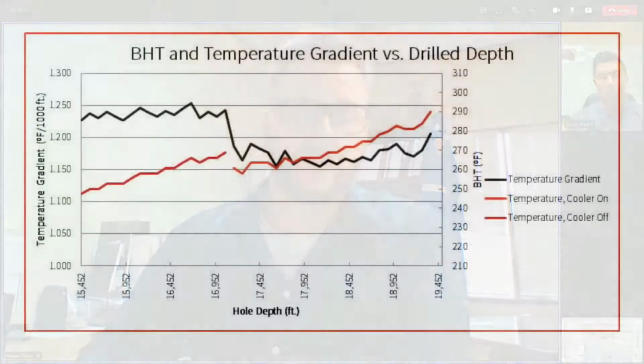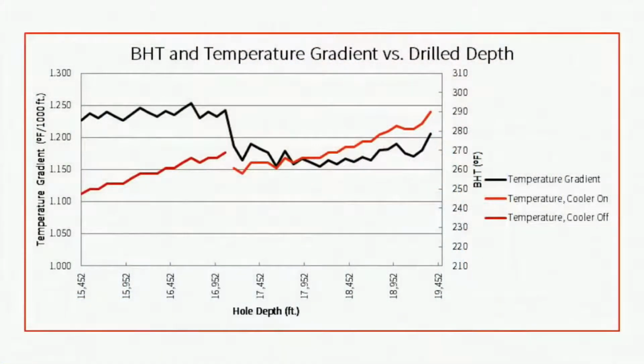And so what we saw was a drop. Well, one of the most significant things that we saw drop was the temperature gradient. So the temperature gradient is the expected rise that you should see as you go deeper and deeper during the drilling process. And so what we saw was a reduction in that gradient by about 20%. We've actually seen it higher than that in some other instances.